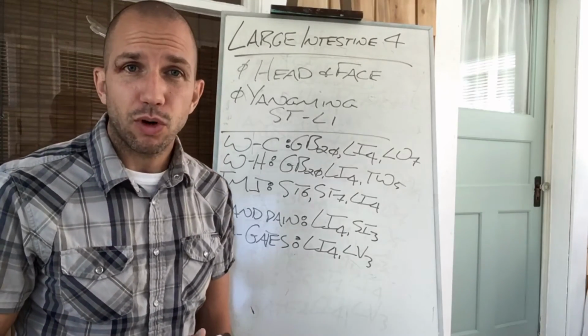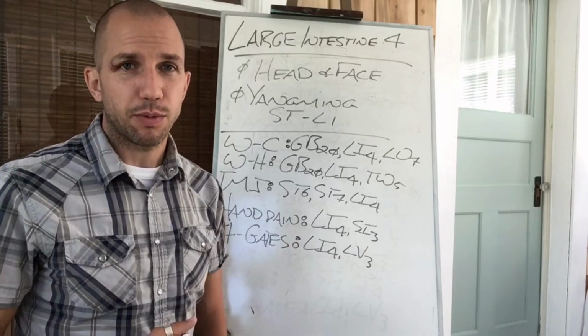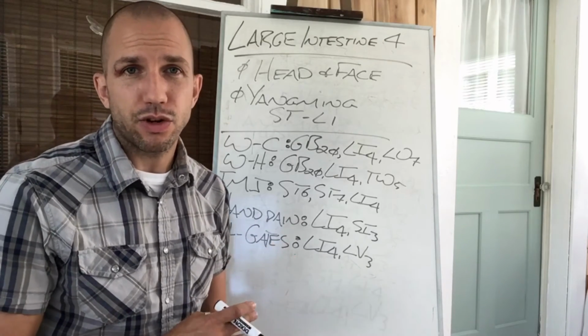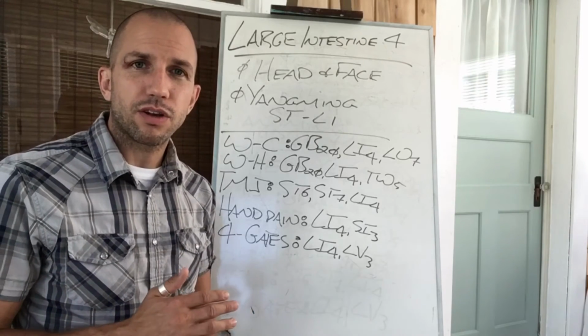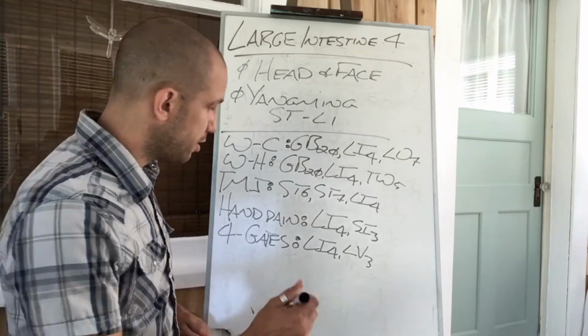One thing I'd like to mention about large intestine 4 quickly is that it is one of the 6 contraindicated points for pregnancy. We can't use it until a patient is at 37 weeks, which is considered full term. And we'll go through some of the other contraindicated points as we go along, and we'll keep mentioning them, but I just want to write them down here.